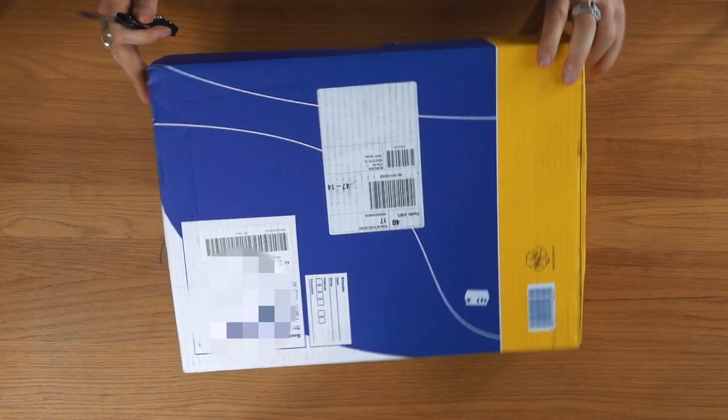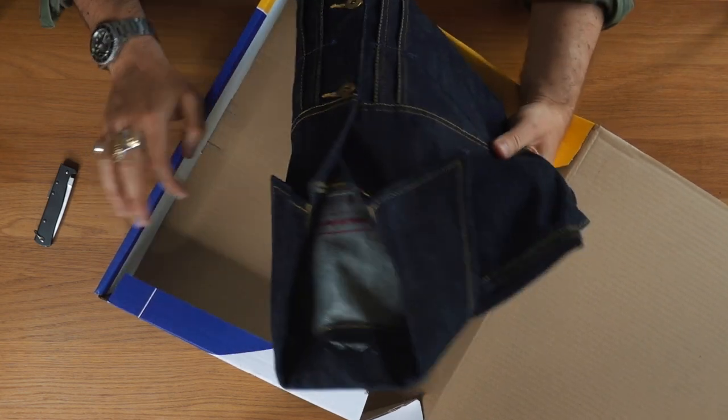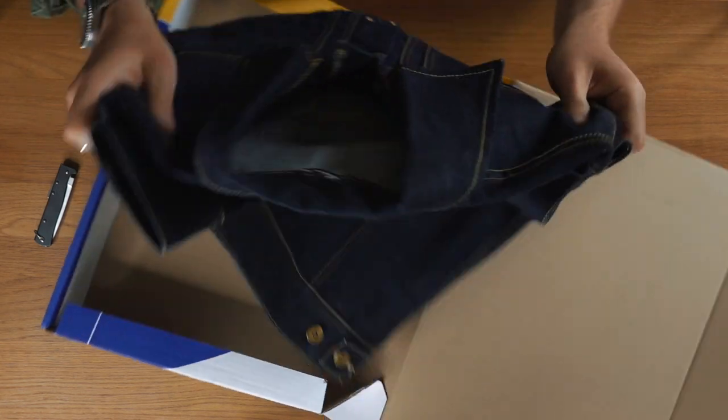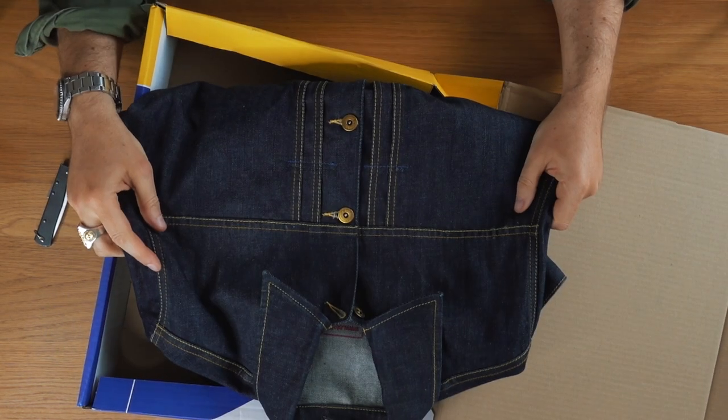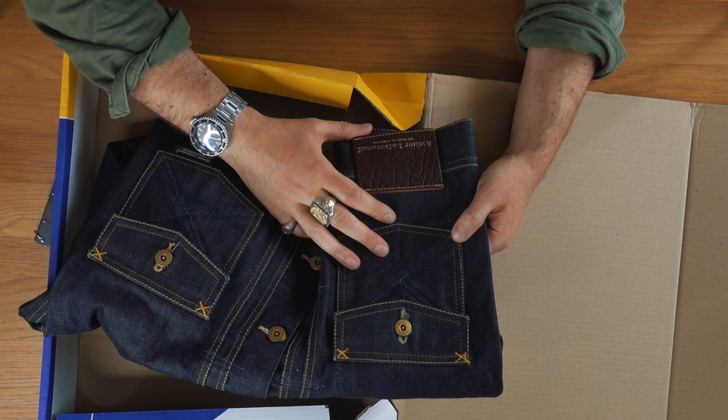Where's my knife? Give me a sec. Oh, I'm excited. So this is a jacket from the now sadly dead brand Atelier La Durance. I'm gonna get rid of that.